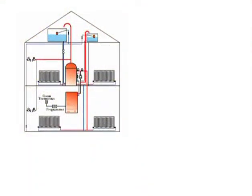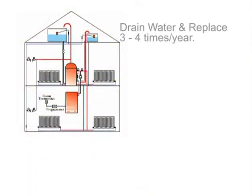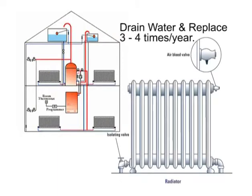For homes with a boiler instead of a furnace, be sure to drain and replace the water in the boiler 3 to 4 times a year. Otherwise, you spend money heating up rust instead of water.